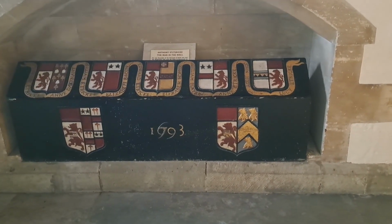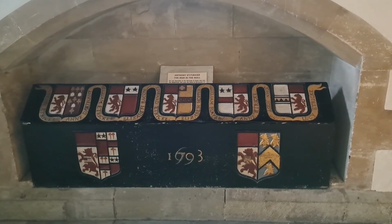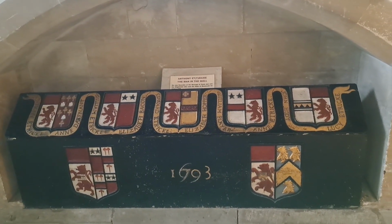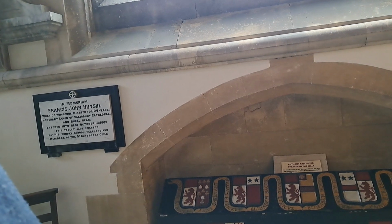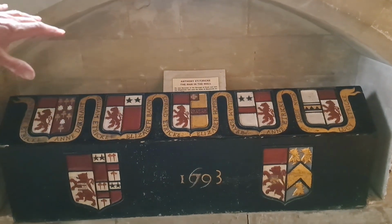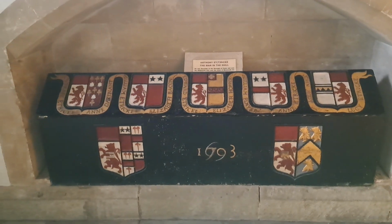It's a tomb of a man called Anthony Ettrick, who was a lawyer, lived in Wimborne, but his practice was in Poole, and he fell out with the people of the town here and made a vow that he would never be buried in this church. But later on in life, he changed his mind and felt he did want to be buried here after all. But so as not to break his vow, he had this recess built in the wall, and he had this tomb built during his lifetime. He was obviously a very wealthy man. It's a very expensive tomb.